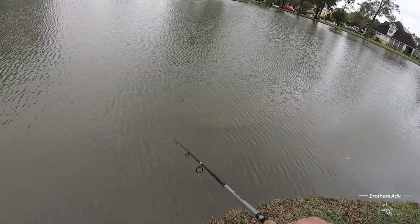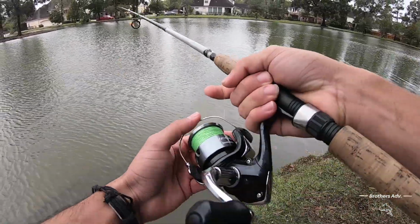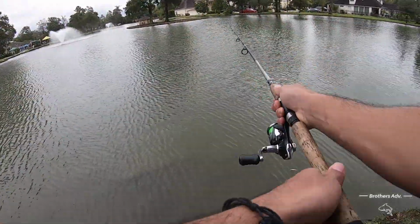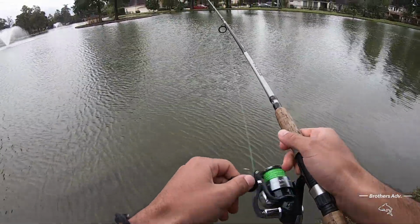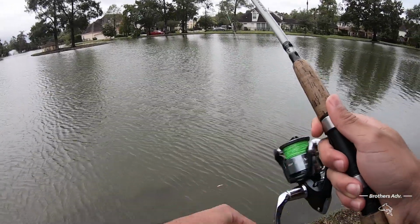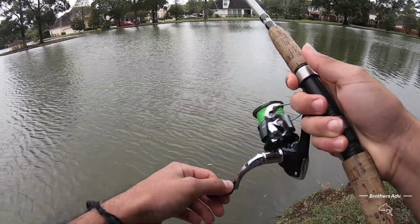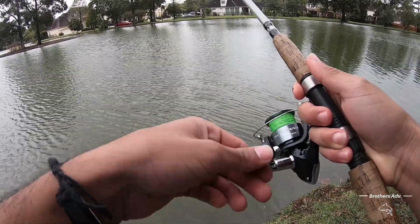Look at the action on this thing. Bad. Oh my god, so sick, man. It's like 50-something degrees out here and I'm wearing a t-shirt. I got some pants on though, you know. I'm smart in a way. I didn't bring shorts. But yeah, I'm gonna let y'all know how it goes.